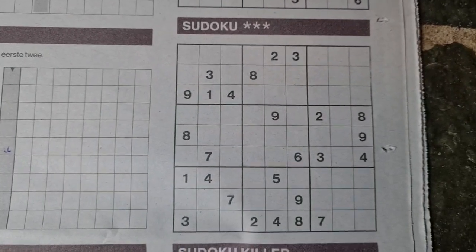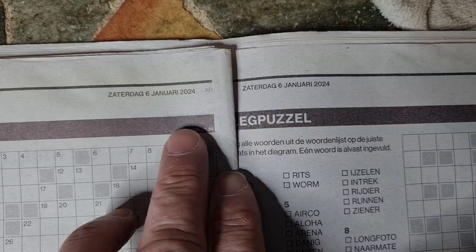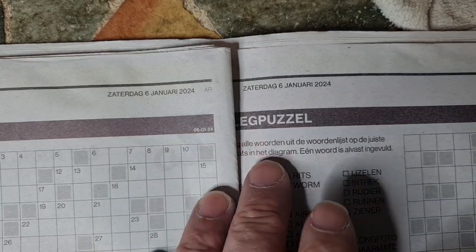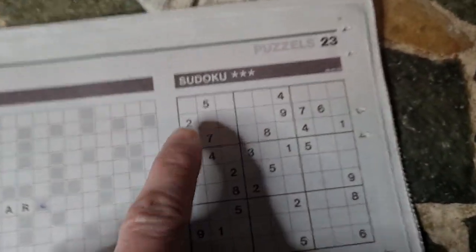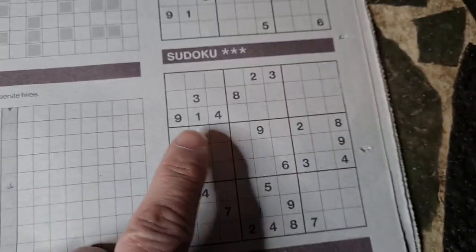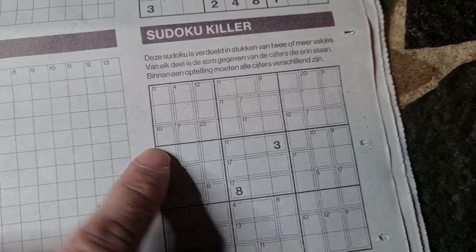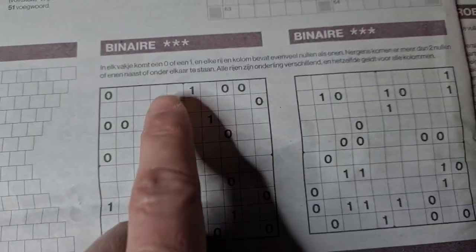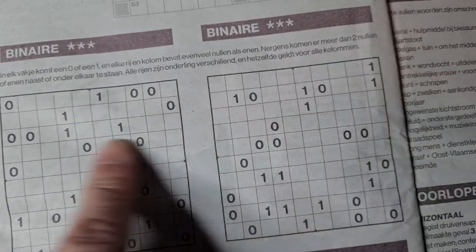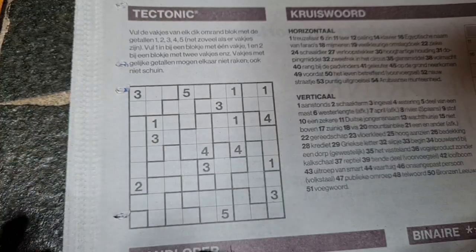With the puzzle page. We have the puzzle page of the weekend edition, Saturday, January the 6th, 2024. In this puzzle page, we have 6 extra puzzles. Those puzzles are 2 Sudokus with 3 stars. The third puzzle is a killer Sudoku. Then we have 2 binaries, 10 by 10, and the last puzzle is a jigsaw Sudoku, aka tectonic.